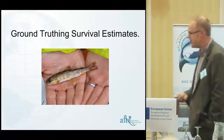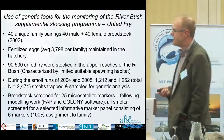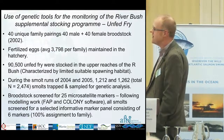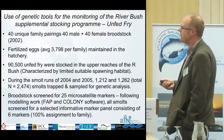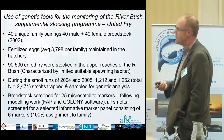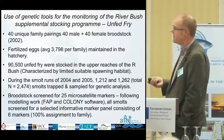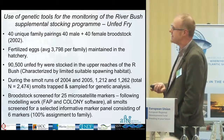That's interesting, but it's theoretical. We felt we had to ground truth some of this. And our colleagues at Queen's University, Paolo Prodal and his student Kathy Johnston, were able to take a look at unfed fry and try to estimate the survival rate of unfed fry to smolt. Our estimates based on the modelling approach suggested that the overall survival rate from unfed fry to smolt would be in the region of 0.5 to 1%.